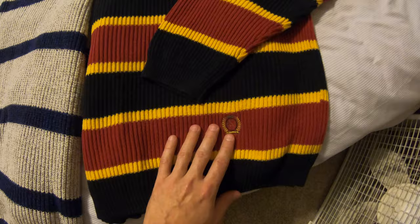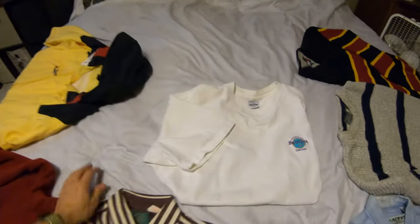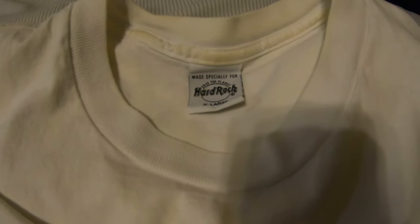And we got a Tommy Hilfiger sweater as well. When I showed it to Tiny, she immediately was like, oh, you look like Harry Potter. And last but not least, we have this Hard Rock Cafe t-shirt. It's embroidered from Chicago. Got the authentic tag there.